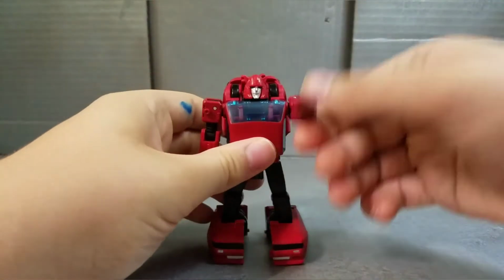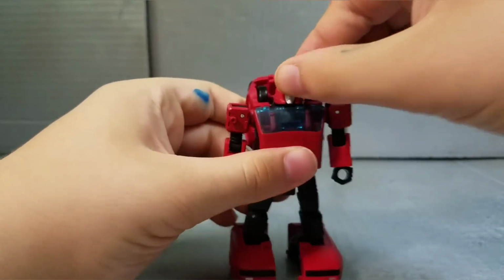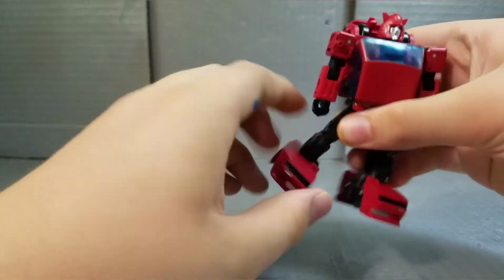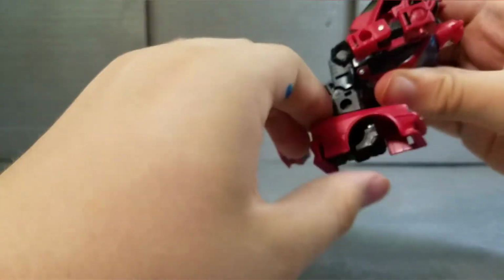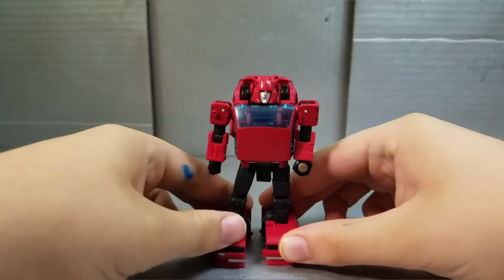Articulation is incredible for this scale, and sets a new standard for the size. No mistake, this is a Legends class figure, disguised as a deluxe. But the size class works for the scale with the rest of the figures in the line. The poses this guy can hold are incredible, and the figure is definitely one of my new favorites.